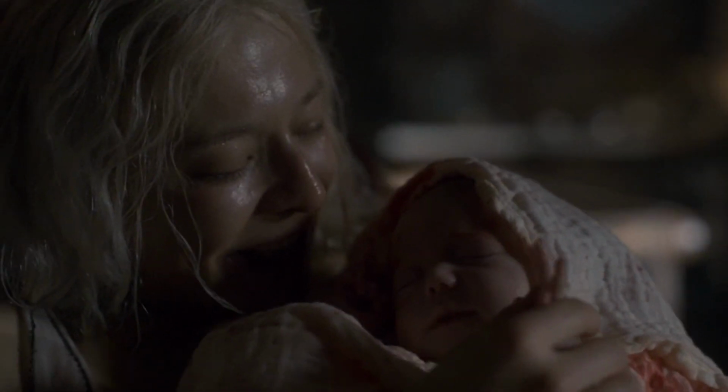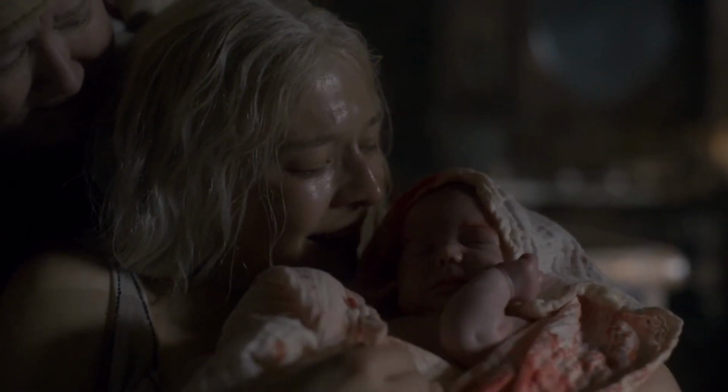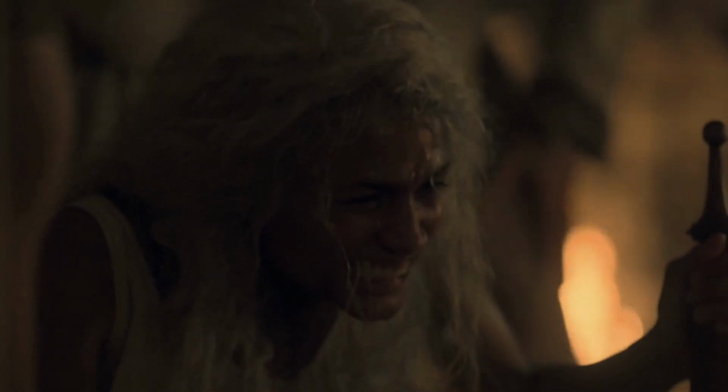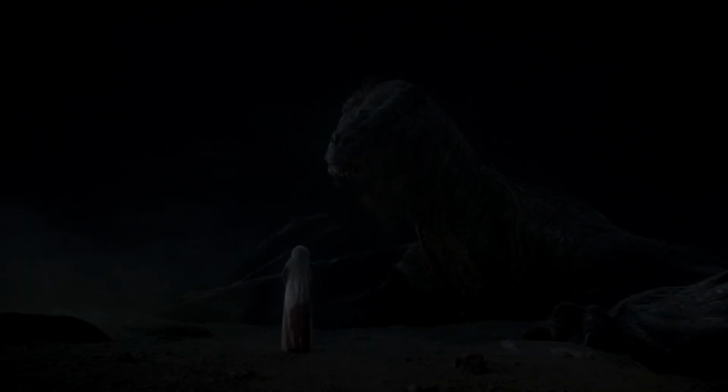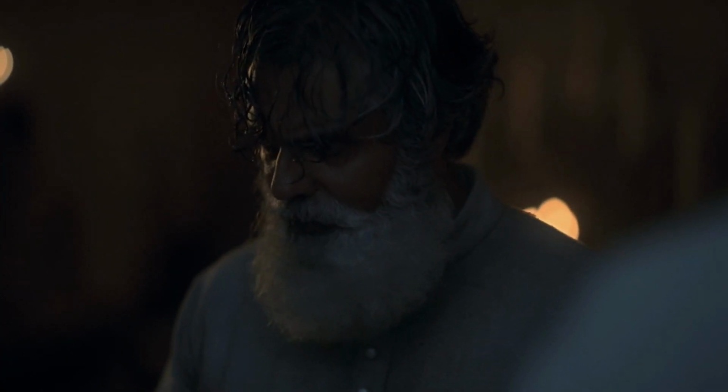Episode 6 features 2 more birth scenes, one in which Princess Rhaenyra Targaryen delivers her baby and then immediately marches through the Red Keep, trailing blood, and another in which Rhaenyra Velaryon commits suicide by dragon after her own labor goes awry. I've reached the limit of my art.